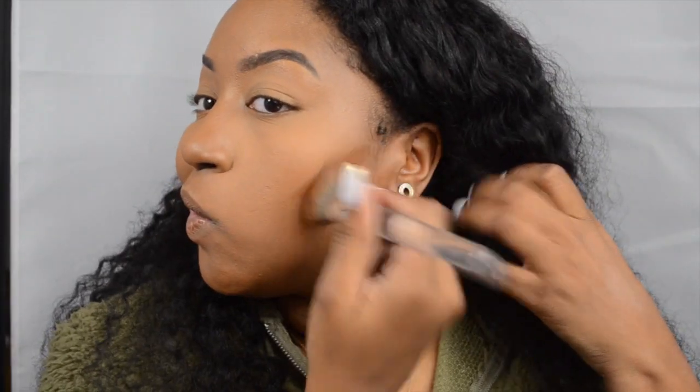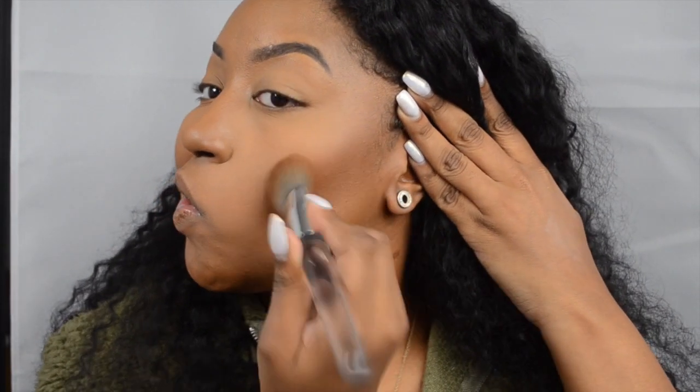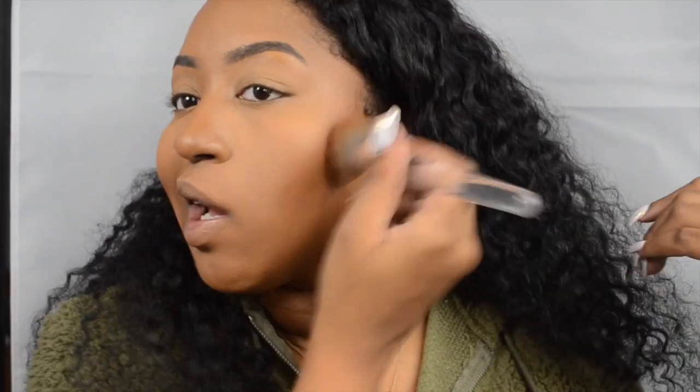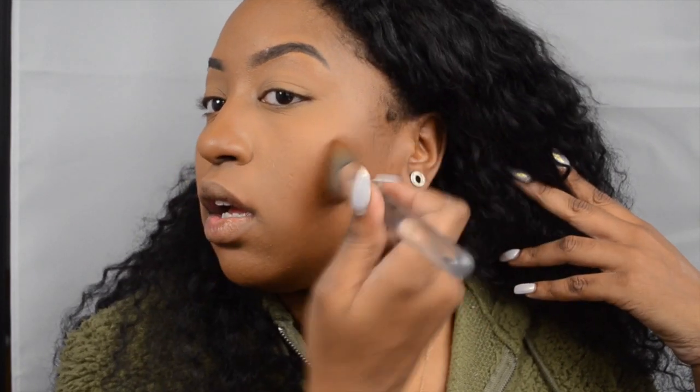I'm gonna take this brush, this is actually from a Walmart kit. It's a cute brush though. And I'm just gonna blend that out, and you wanna blend it up and over. You just blend it up and over, like so. And then up and over. This is the one thing I like when I don't have a frontal or a closure on or something like that. I can blend stuff into my hairline and not have to worry about having to wash it, anything like that.